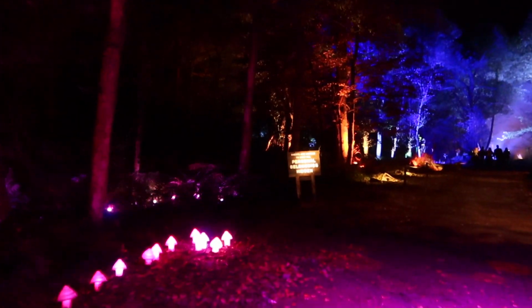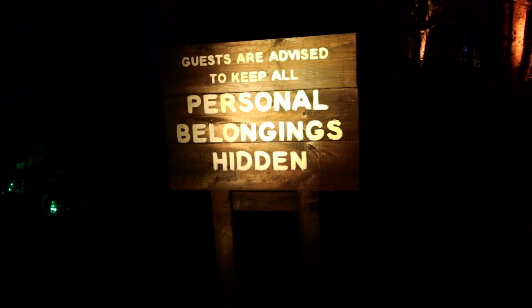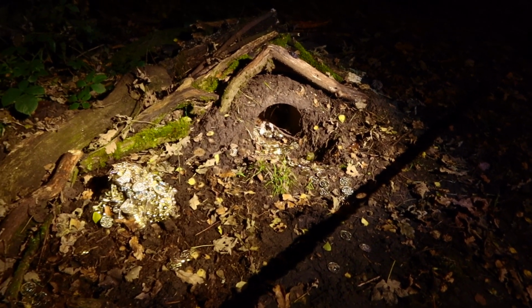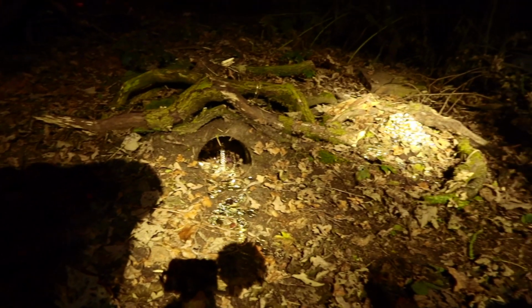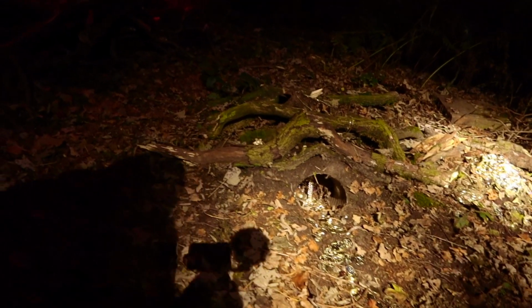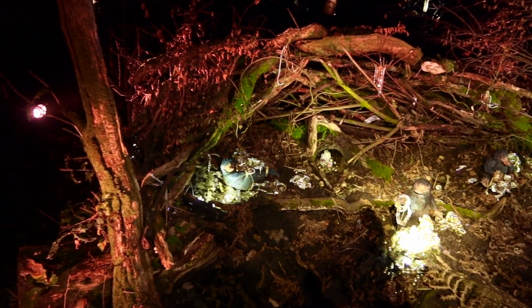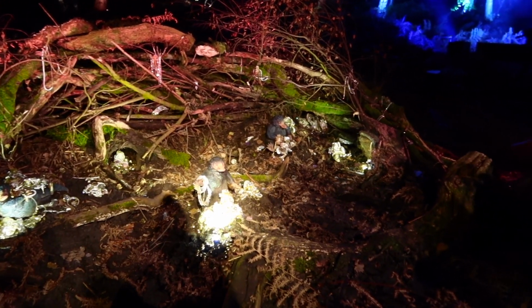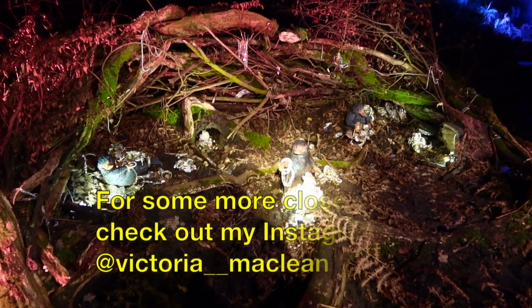Guests are advised to keep all personal belongings hidden. Oh, there's a twig there. Come on then, young man. Look at that. That is insane. Like jewels. It's cool. Here's the final one. Oh, wait, they've got glasses, look. Oh my goodness, they've taken everything. They've taken bracelets, necklaces, watches, stopwatches, pearls, earrings, coins, everything.